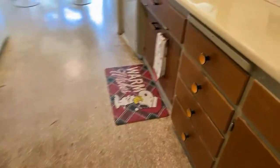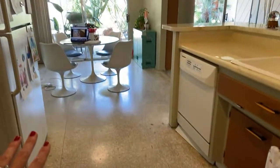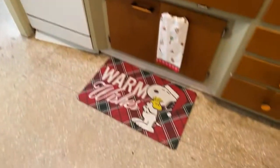So yeah, that happened. Down here, you guys will remember, oh my gosh, I can't wait for March. This is gonna look so stunning, all cleaned up and restored. And then all throughout it's gonna be so cool. It'll be worth the wait.